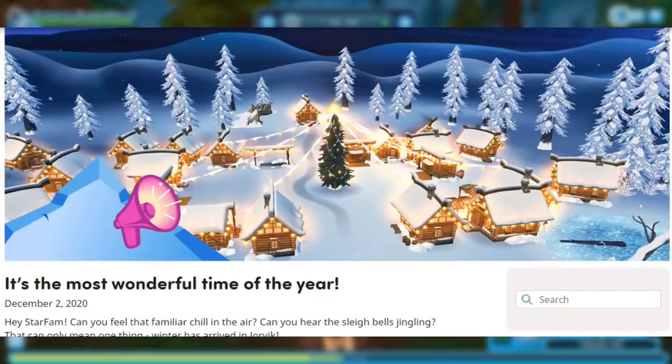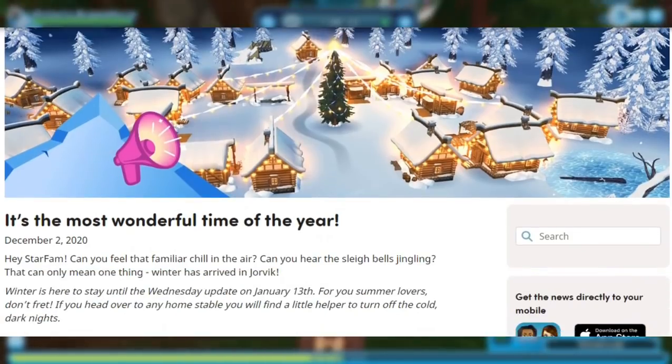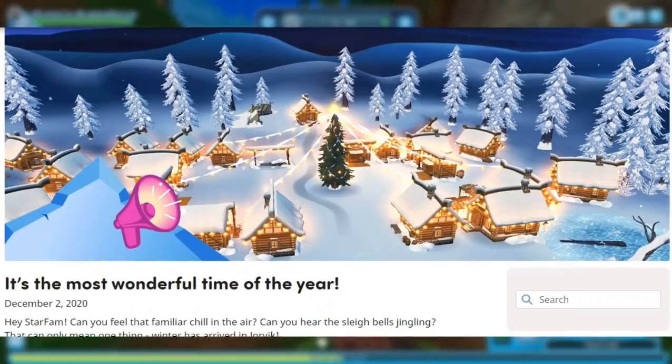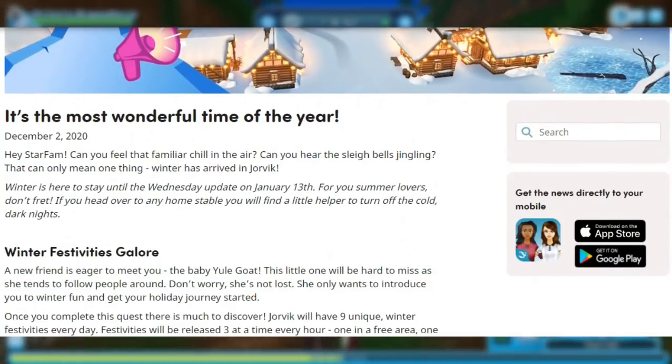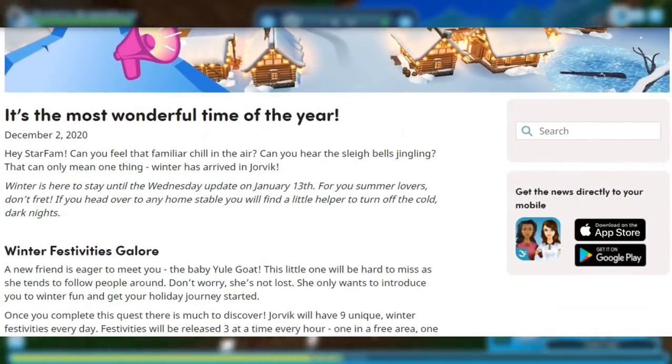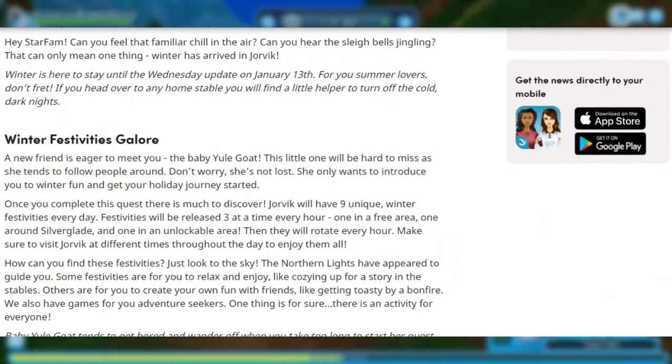Number 3 on the list, again, not gonna lie, comes as no surprise to me, but it's the most wonderful time of the year. No, I can't sing. Period. But yeah, it's the most wonderful time of the year. December 2nd, we got the Winter Village back, which, remember when it used to be called the Christmas Village? Good times. We got some new ice, new trees, all of that jazz, and even the winter, what is it called? Advent calendar is underneath the tree this year.